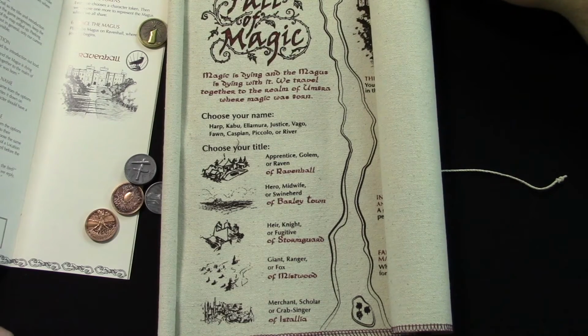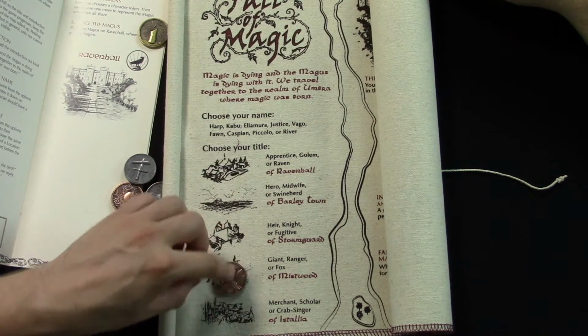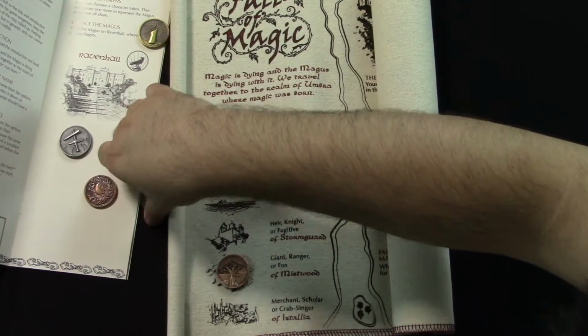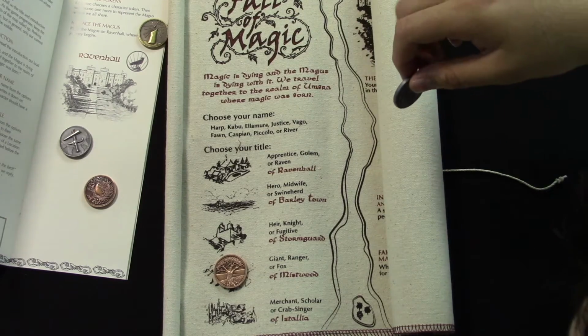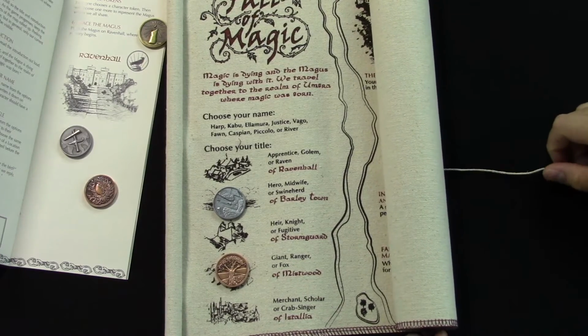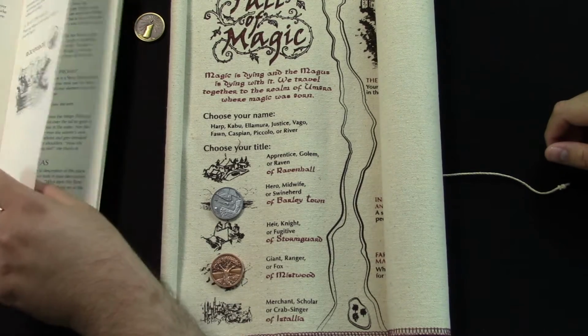Okay, so Drake, who would you want to be? I'm going to be Vago of Mistwood. I'm going to use this token. Okay. Vago, you have to pick a title. Oh, Ranger of Mistwood. Nice. Okay, I'm gonna pick this river, and I'm gonna be Piccolo, midwife of Barleytown. Yes. And then from there, we'd place the Magus.